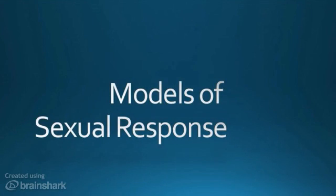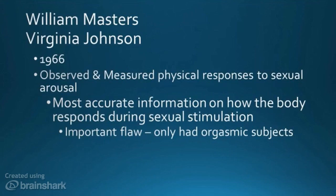This session is on the models of sexual response. Masters and Johnson were the first to observe and measure the physical response to sexual arousal. They did this clear back in 1966, and it was not seen favorably by the public. However, it still is the most accurate information on how the body responds during sexual stimulation. It did have one important flaw, though. They only had subjects that had orgasms.